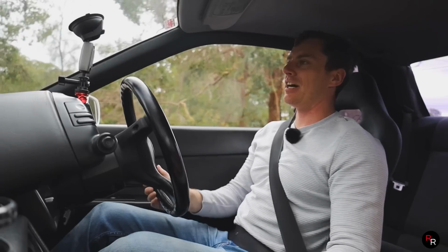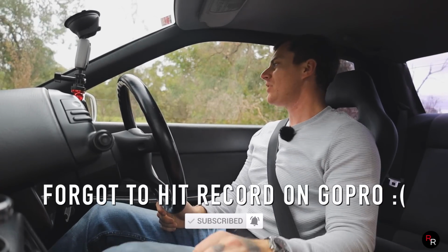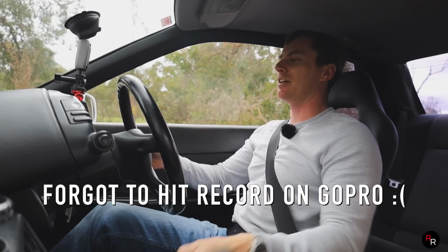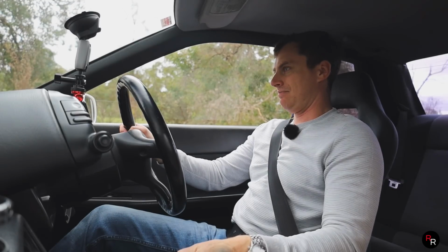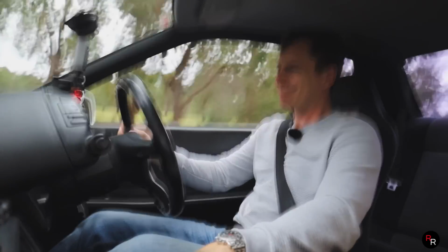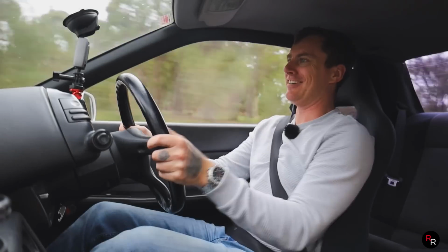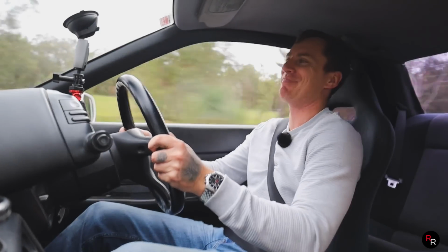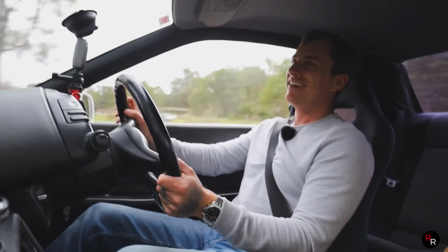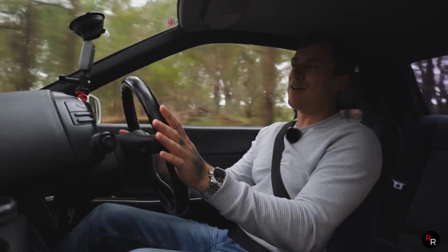Now, 0 to 100, guys, we are on this back road. We are going to reset the Dragy. Chuck it in first. There's no modes or anything here, so we just build it up. I don't know what that sound was, but I think it was just the wheels gripping maybe. 4,000 RPM, clutch dump. Let's see what the time was.